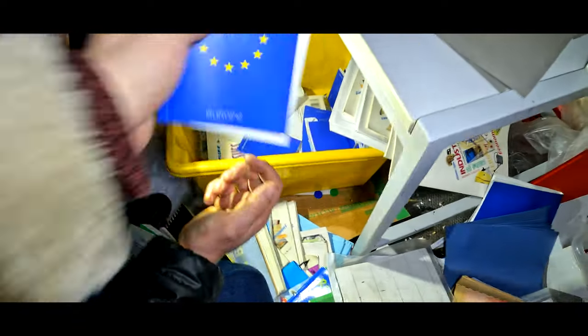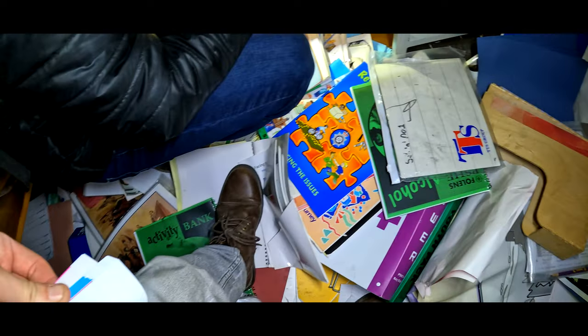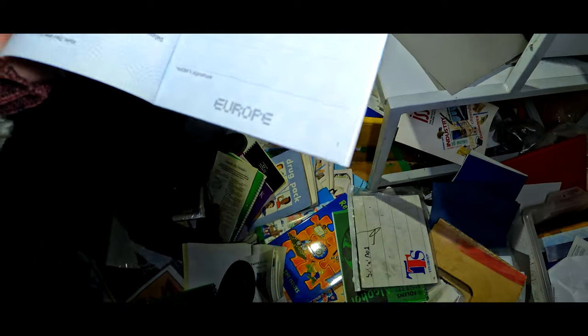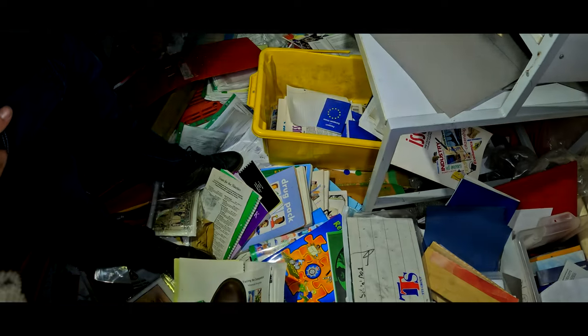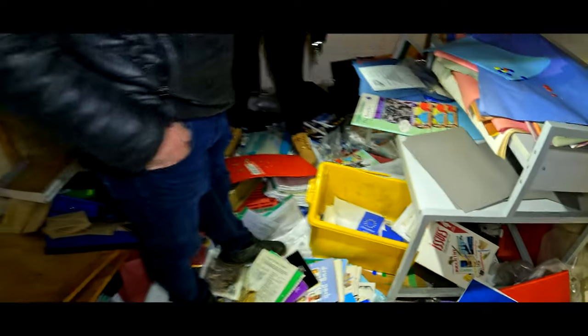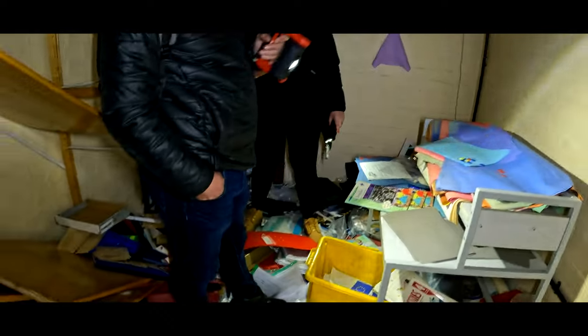So this is what amazes me about the European Union passport. What? What pictures are in it? Weird coffee, that's what I can smell. No, I think it's real actually. So it's for kids, isn't it? Yeah. But I'm trying to think, it amazes me what gets left behind at schools like this.